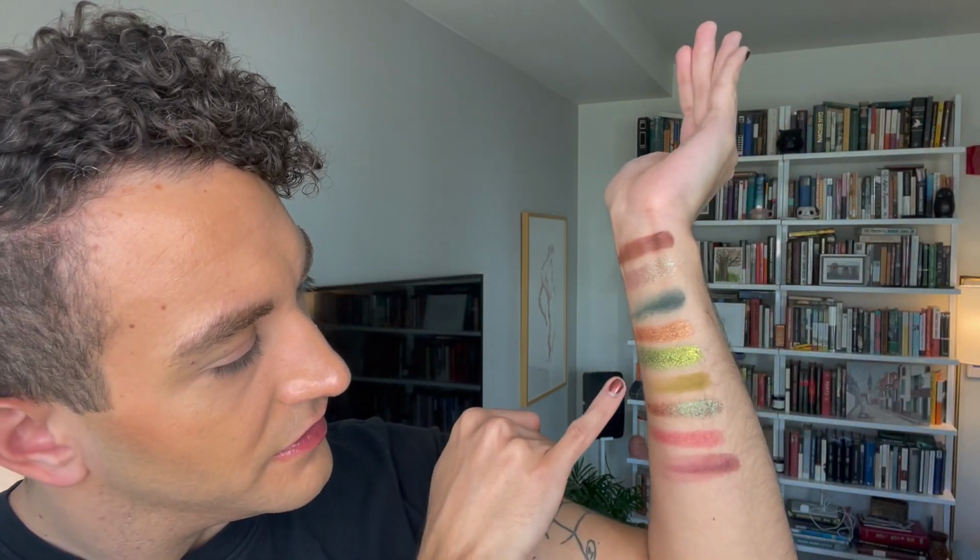So the lightest shade is definitely this one. I will probably start with the green, and we'll see what I do. So I'm excited. I want to use as many of these as possible. So I'm gonna go wash off my arm and be right back to try these out.